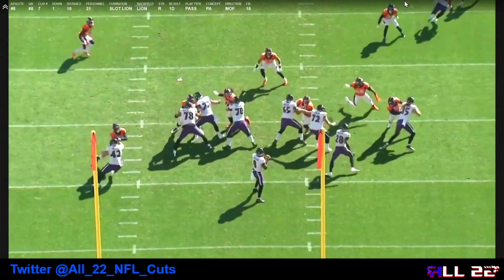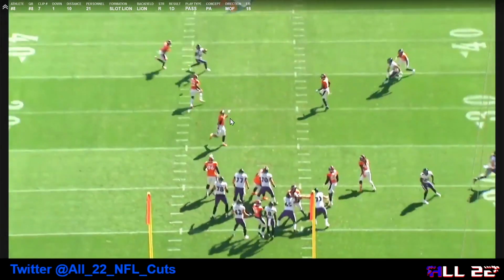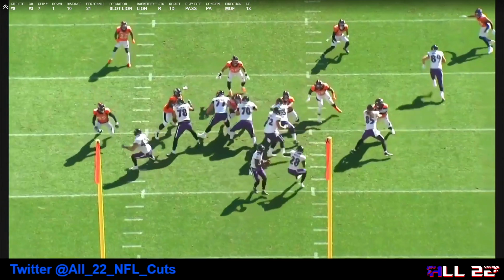So here he is. Boom. Those are the two safeties here and here, the two safeties who have dropped down, and he fits the ball right in this open window over the linebacker and in between the safeties. I think it's a hell of a throw.